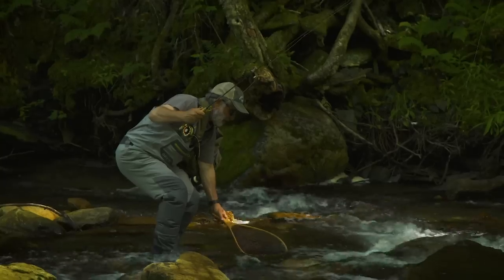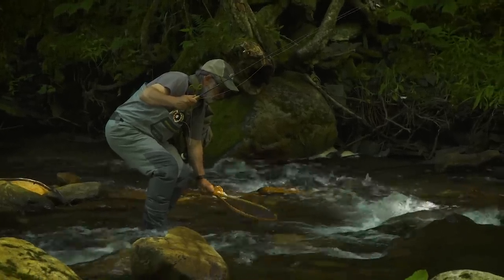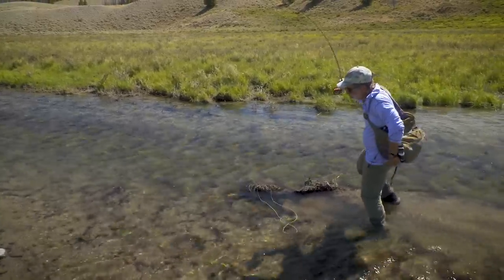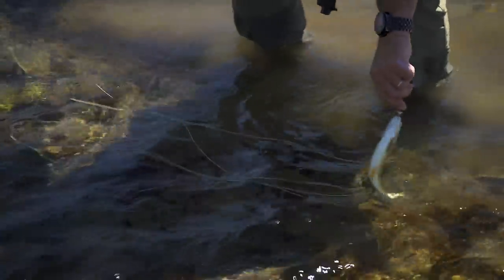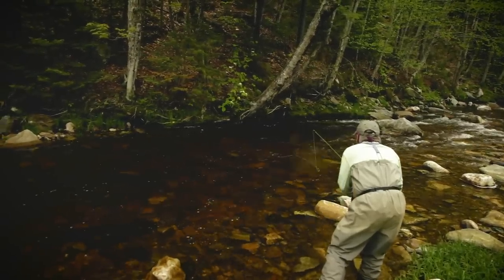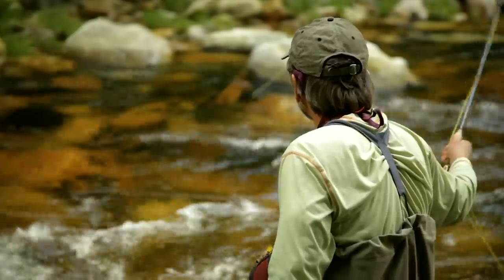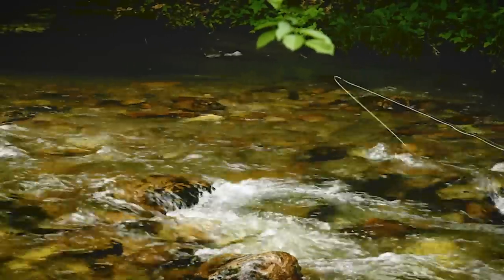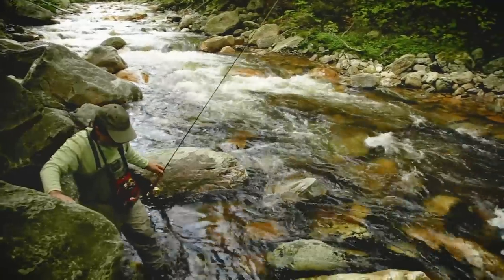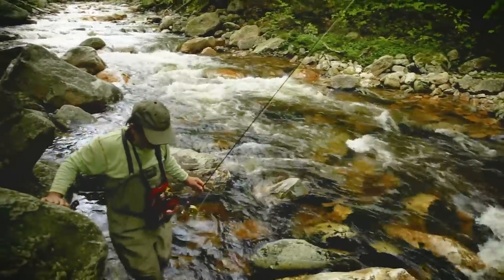In some small streams, you'll find fish in almost every little pocket. In others, you'll only find them in the very best places. When I fish a new stream, I like to fish everything first. And then, only if I find trout in the deeper, more protected pockets will I move quickly between spots, and then just look for the good stuff.